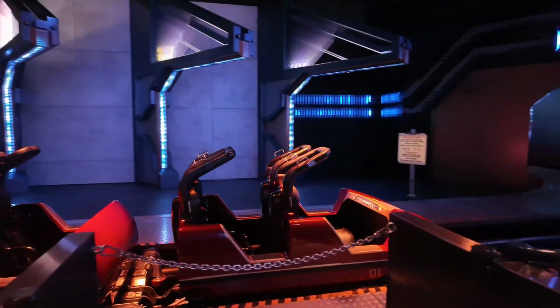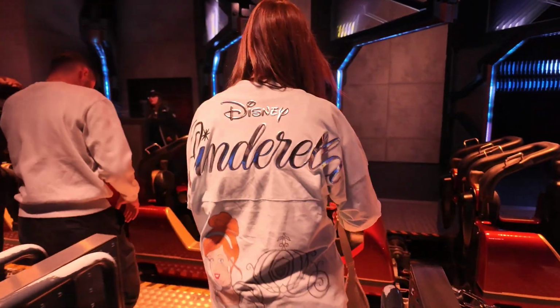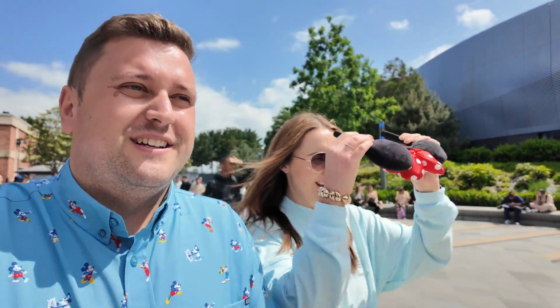Here's our cart. Ready to go, we're going to get launched. Can't wait, here we go. Wow, there we go. Oh, that was intense. Just come back from space, had our cheeks blasted off. I swear it's more intense than Rock 'n' Roller Coaster in Orlando. I know, that launch, I'll never get bored of that launch. I went on that sort of ride years ago at Rock 'n' Roller Coaster at Hollywood Studios, and now here it's just always good. Incredible, isn't it? It's fantastic.